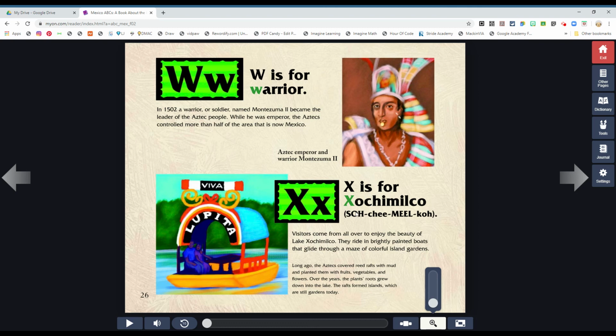X. X is for Xochimilco. Visitors come from all over to enjoy the beauty of Lake Xochimilco. They ride in brightly painted boats that glide through a maze of colorful island gardens. Long ago, the Aztecs covered reed rafts with mud and planted them with fruits, vegetables, and flowers. Over the years, the plants' roots grew down into the lake. The rafts formed islands, which are still gardens today.